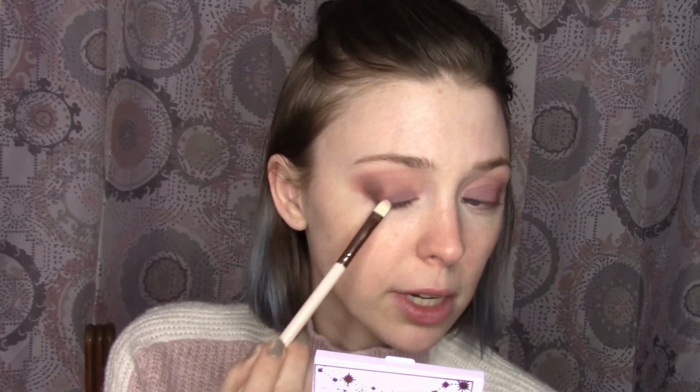I think I need to wet it. Oh yeah, that's better. Definitely need a wet brush for this. It doesn't really show up without using your finger.